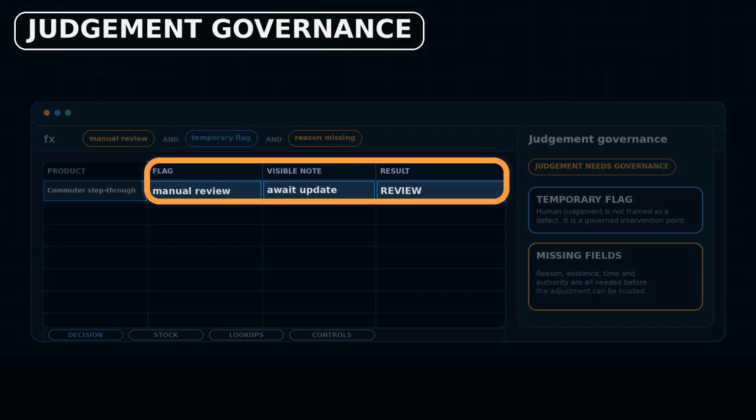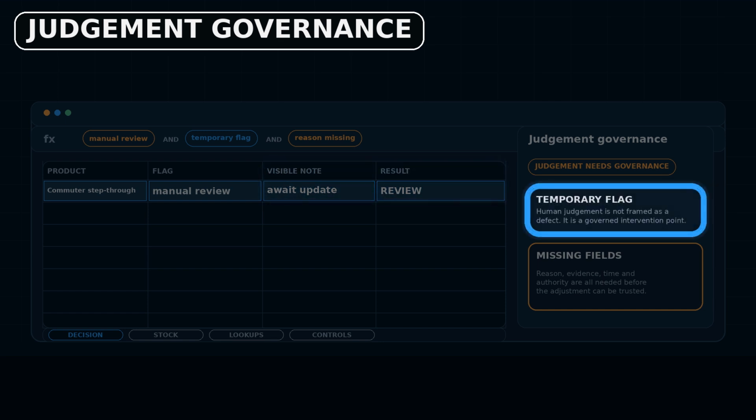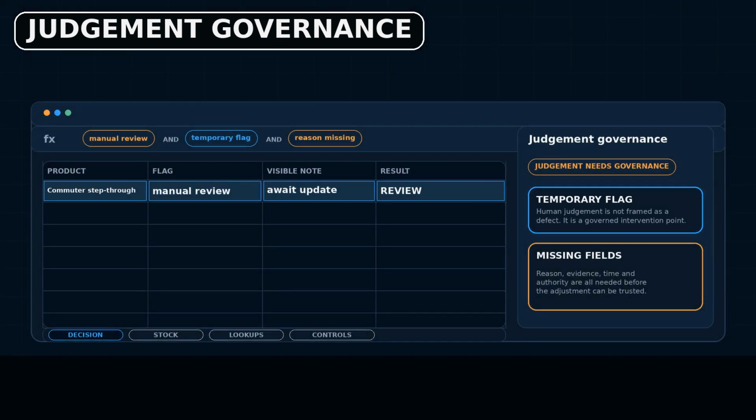Now we reach the manual judgment. A team member may know that an operational update has not yet reached the workbook. Recording a temporary review flag can be reasonable. Human judgment is not automatically a defect. The risk appears when the reason, evidence, time, and authority for that intervention are hidden.